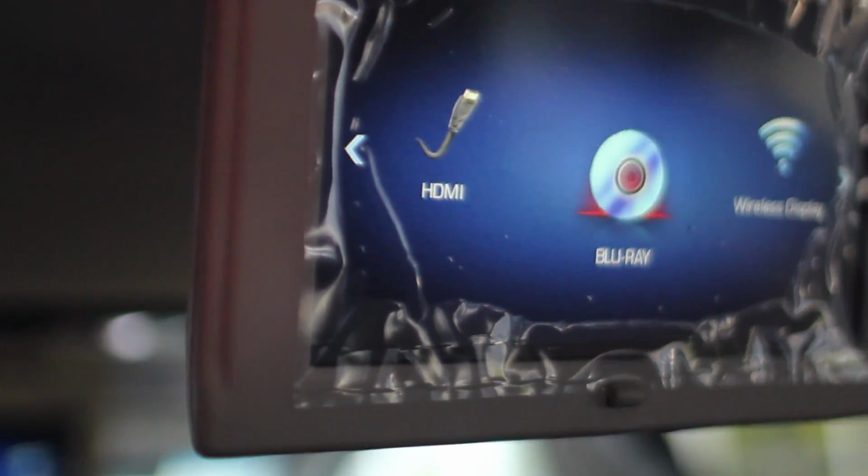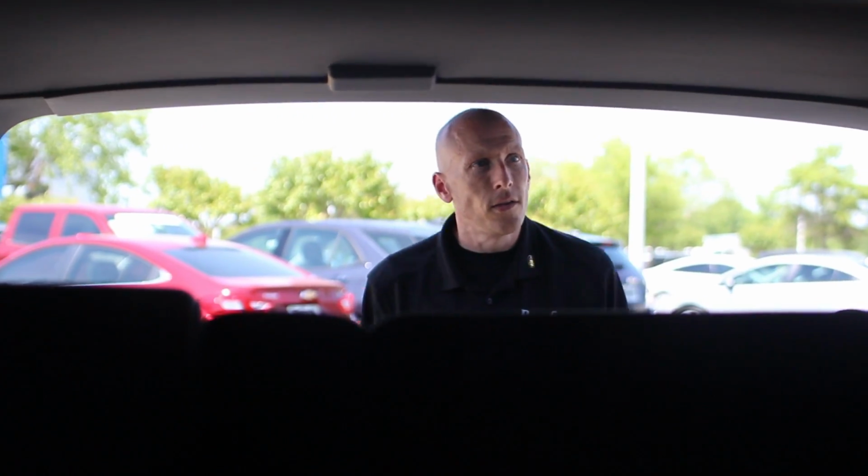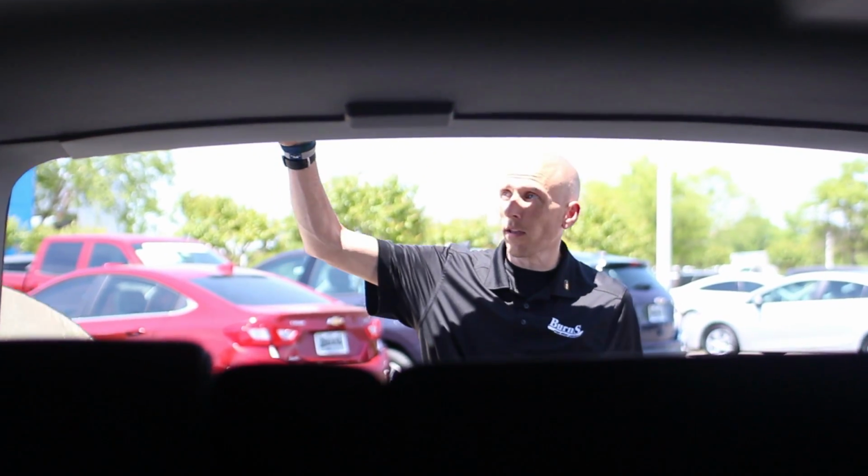Also, because I'm not going to be able to show you from where I'm at, up above is a third row DVD. We're going to get to the second row DVD, but I like people to know there are two DVDs in this vehicle. I'm going to come around to the backside and show you a little bit more.